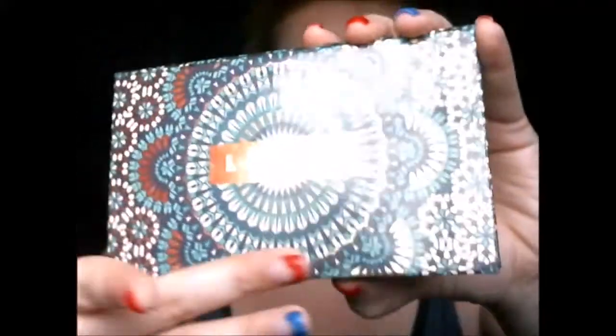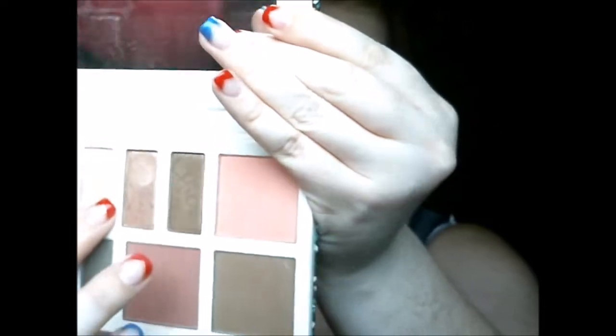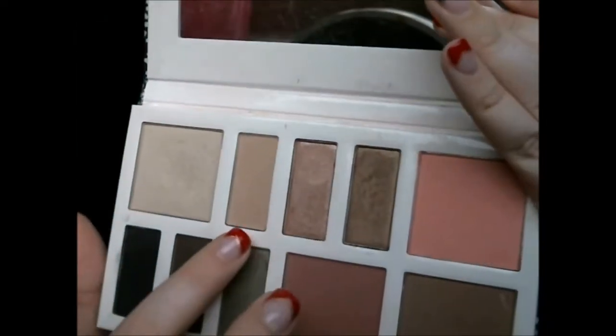Alright guys, now for the fun part. I'm going to go in with my Lorac Resort palette, and if I could find the shade, that'd be great. No, other way. There we go. This, hard to tell on camera, is a light nude shade that I'm going to set my eyes with, using a fluffy Wet n Wild brush that I paid like 26 cents for. Steal of the day. And I'm just going to go ahead and set my primer on my eyelids as a nice transition shade and a base.